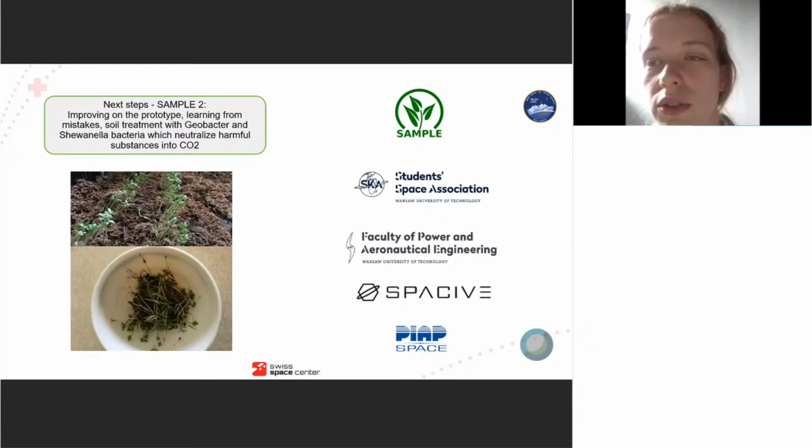We want to design a more advanced and efficient cooling system. The main project objective will be to test lunar soil treatment with the use of bacteria which neutralize harmful substances. This will help reduce payloads to the moon and is in line with the in-situ resource utilization strategy.